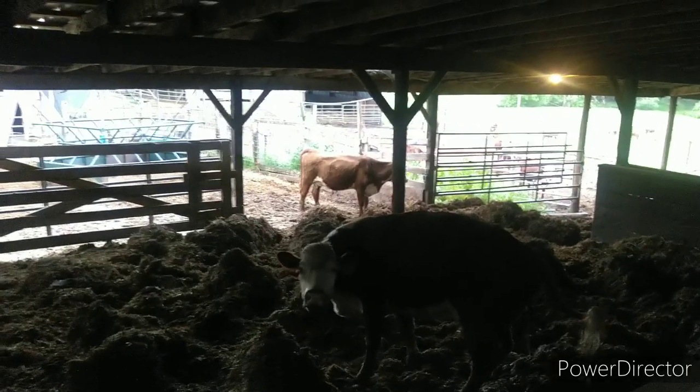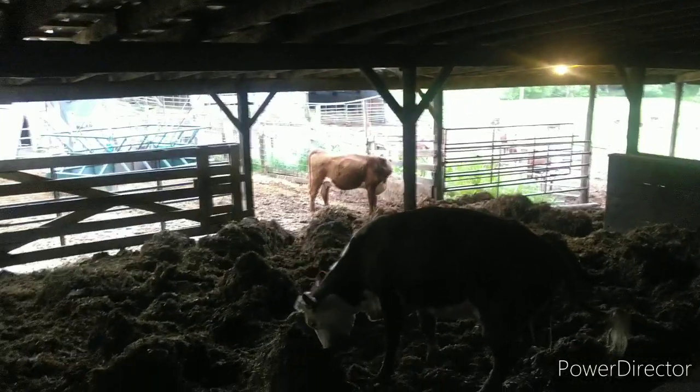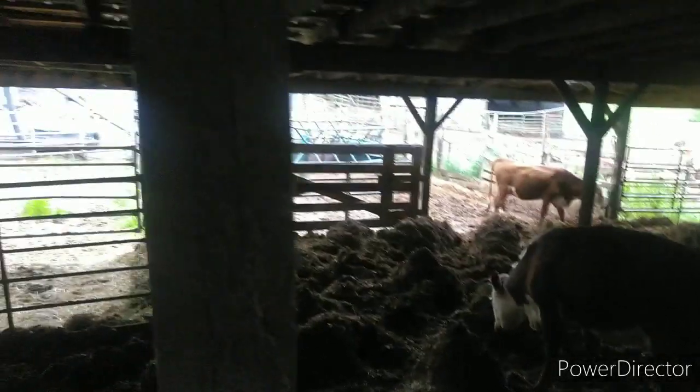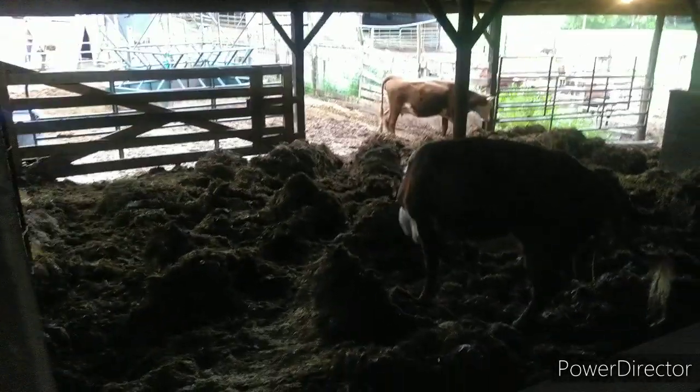I got other ways I can cheat. I can go close that other gate. I still gotta walk around in there though, and that puts her in a kind of a shitty place to have a calf. Not only because it doesn't have much fresh bedding, but the humps kind of get in the way of the calf coming out.